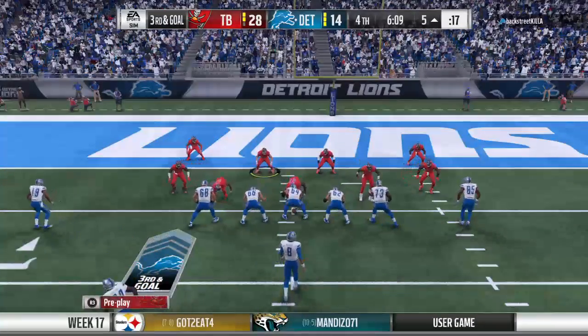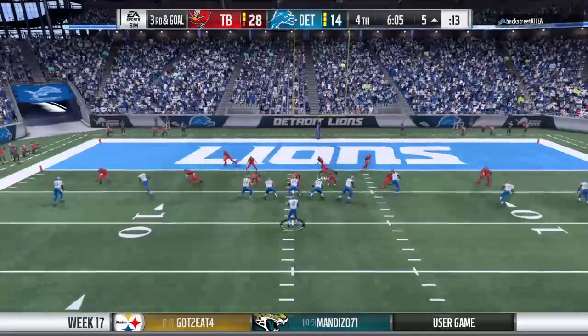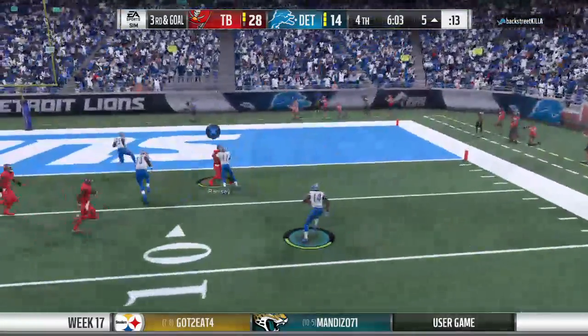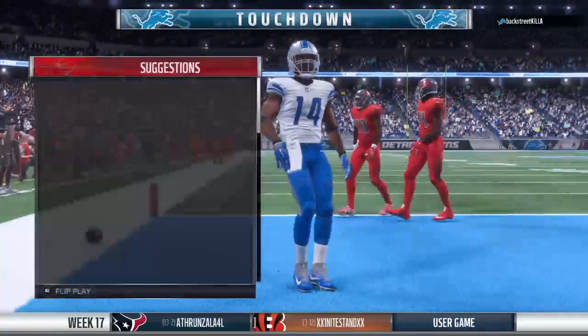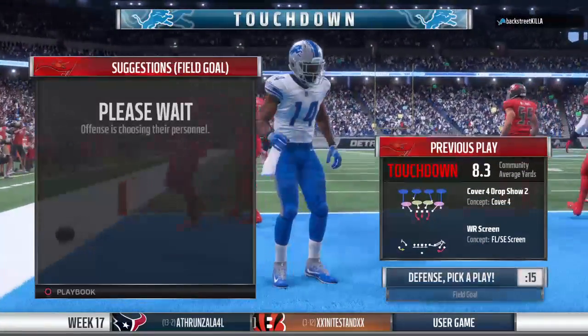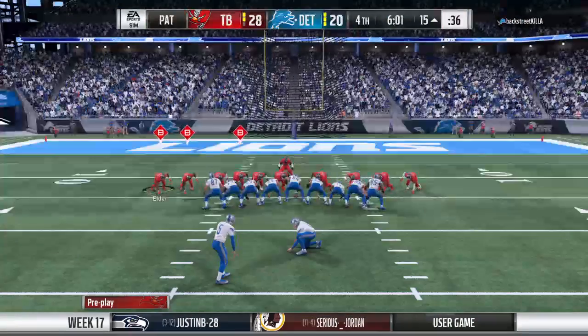They got to have 6 here. It's 3rd and goal. Throwing again is Kaya. That's complete right around the 8. And he'll get into the end zone. Touchdown, Detroit. And there they got him the ball. Just get it to him, let him do the rest.